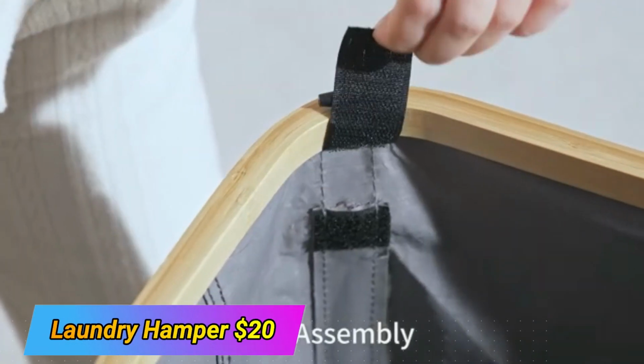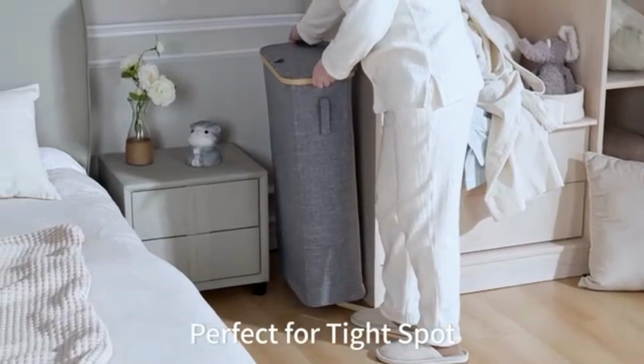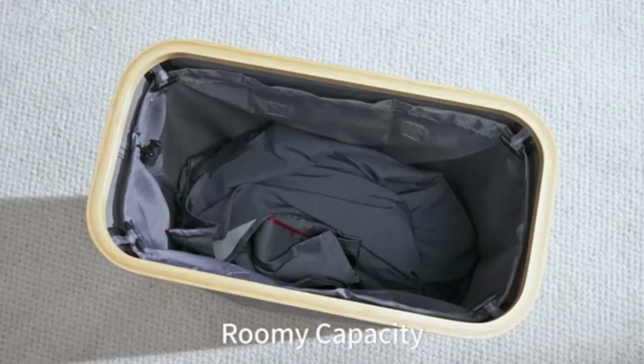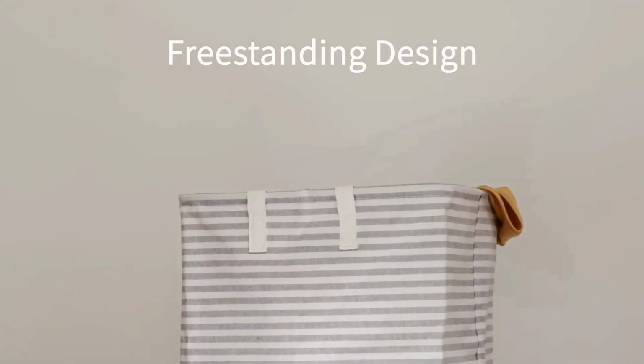Next, laundry hamper. Spacious, durable hamper with sturdy handles for easy carrying. It holds a significant amount of laundry and keeps it organized, blending seamlessly with any decor. Perfect for bedrooms, bathrooms, or laundry rooms, offering functionality and style in one.